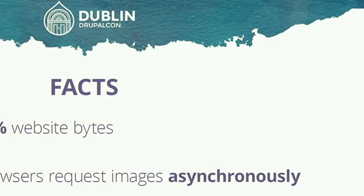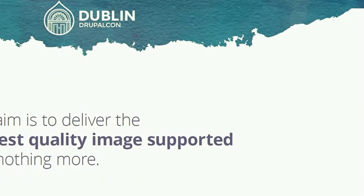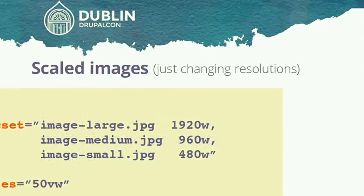Some facts about images is that they are around 61% of the traffic on internet. The browser requests the images asynchronously, so that's great. But we usually load images too big for the device. So the aim should be to deliver the highest quality images supported, but nothing more, not a bigger image. So to do so, we have the scaled images.